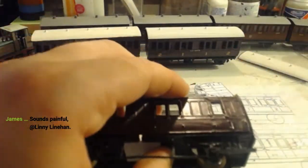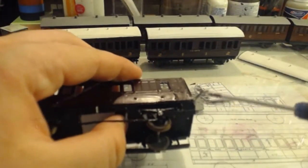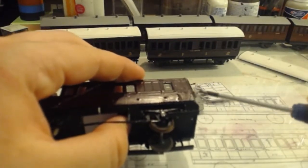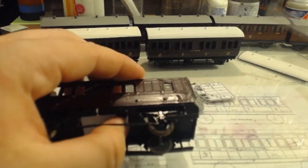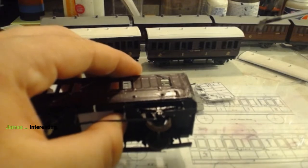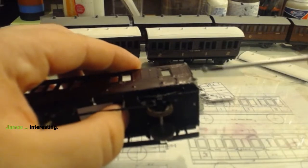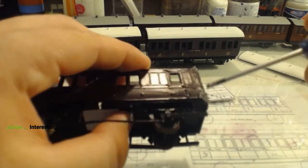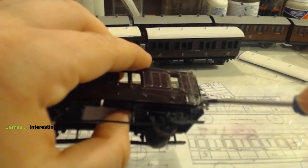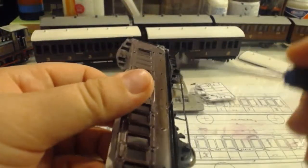Oh yeah, that needs a little bit down the bottom as well. But other than that, this side actually isn't too bad. Currently scorching my fingers with a white metal van kit. Oh, fun. I find I can deal with the temperature of white metal soldering most of the time.